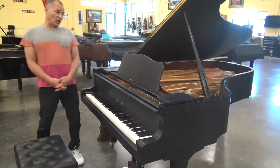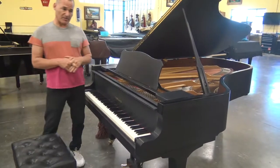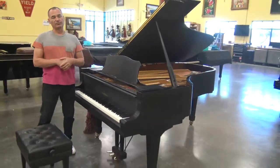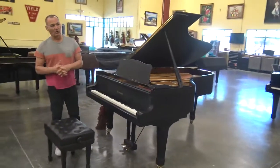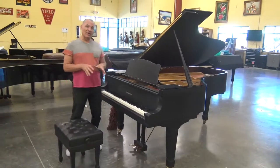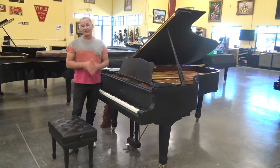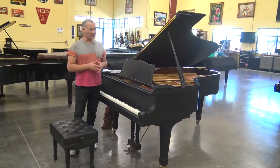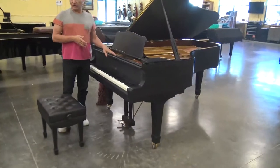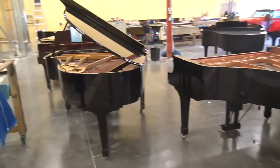This piano is going in a home, and consequently we did voice it a little darker than a typical piano that goes into, let's say, a commercial venue like a recording studio or concert hall. The other thing about this piano is very special. It's satin. Yamaha does not offer any pianos anymore in a satin finish. Satin finish is the finish that you see here, as opposed to the glossy finish. Like the camera will show you the glossy finish on this piano.